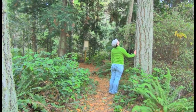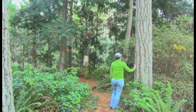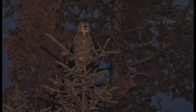Part of that is Scots broom and Himalayan blackberry. We also have herb Robert and holly. Some of the animals that use this managed forest and the nature preserve include black bear, bobcat, coyote, pileated woodpecker, screech owl, and dozens of other birds.